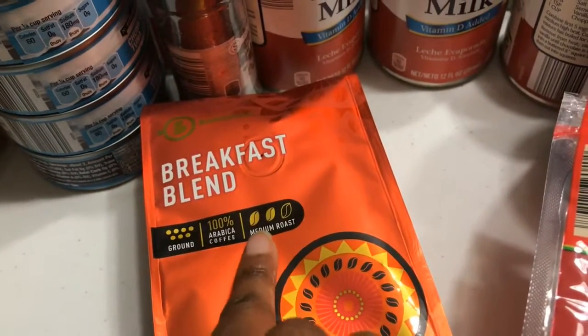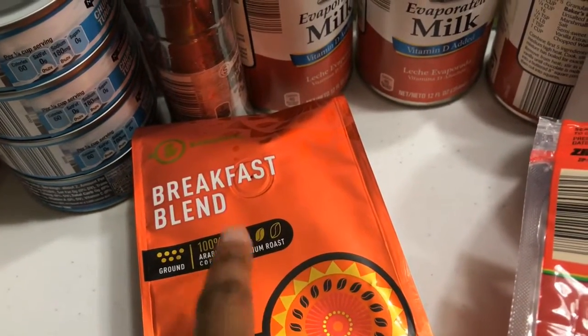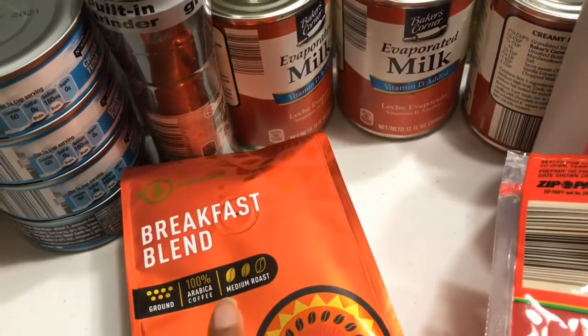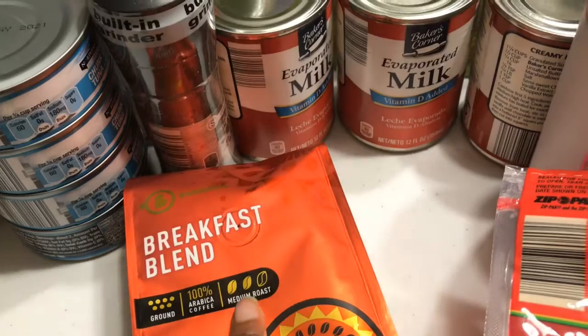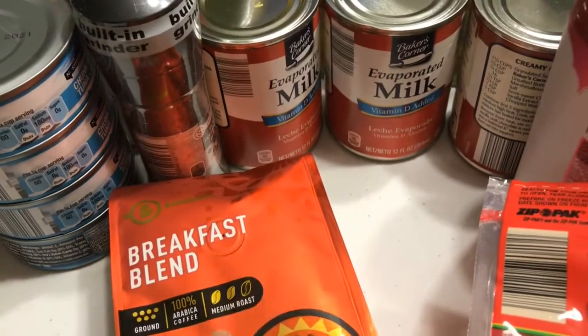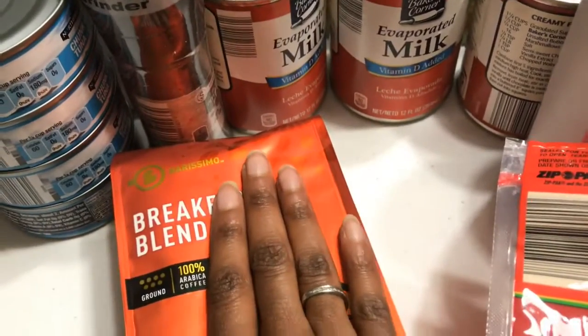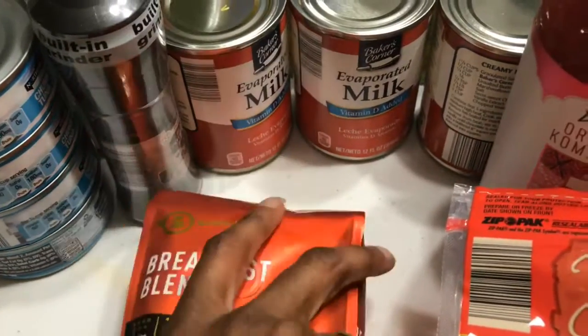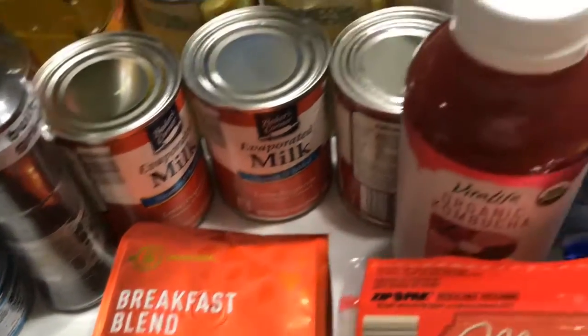Breakfast blend coffee is for me. I was so excited because I went to a different Aldi, and this one had the breakfast blend. My Aldi sometimes is out of it, and I love medium roast. Light roast I will take, but medium roast is my favorite. So that is my haul favorite right now, this breakfast blend that I'm excited to have.